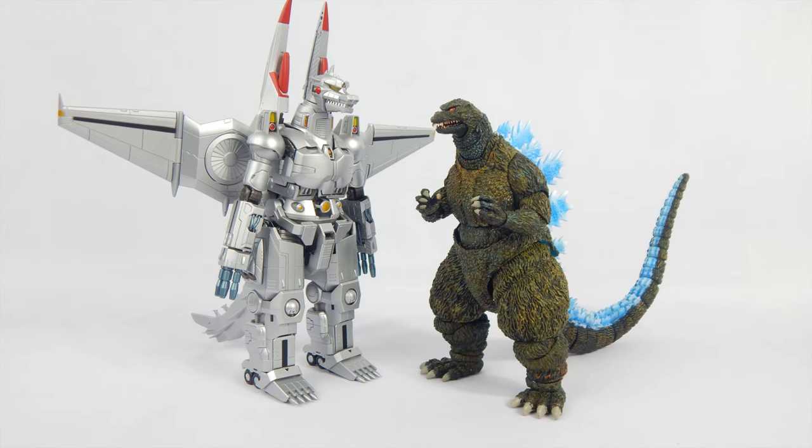Like I said, MechaGodzilla is very big, so be sure to have some shelf room if you're going to get this big guy.